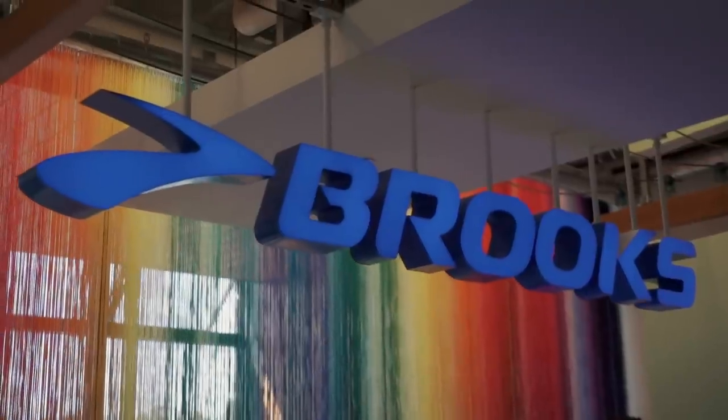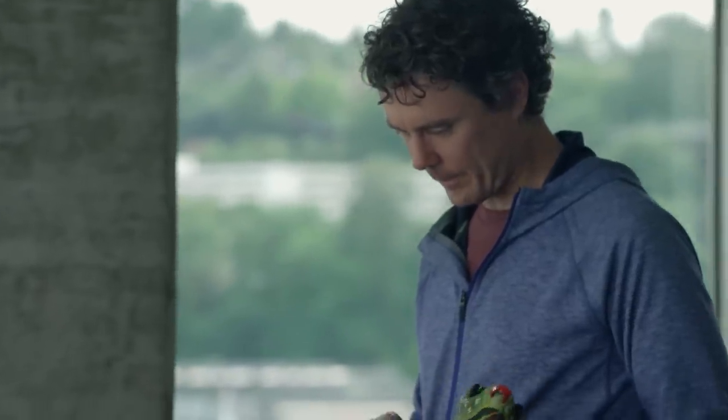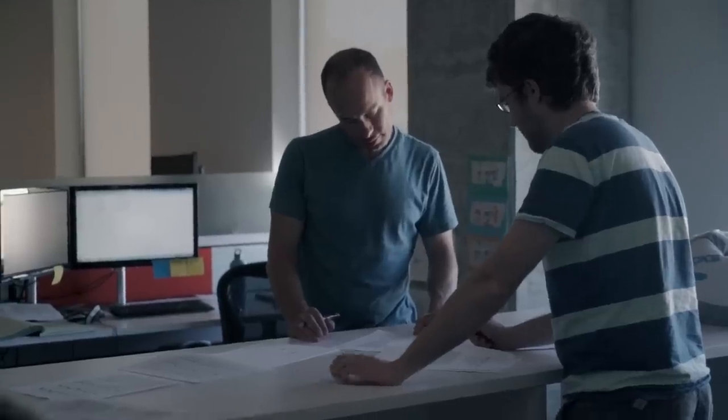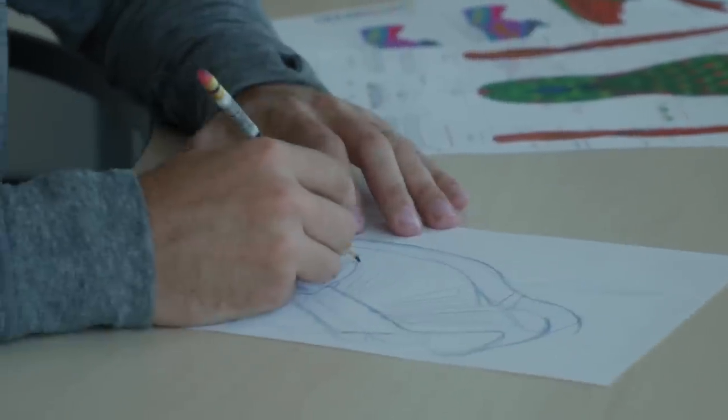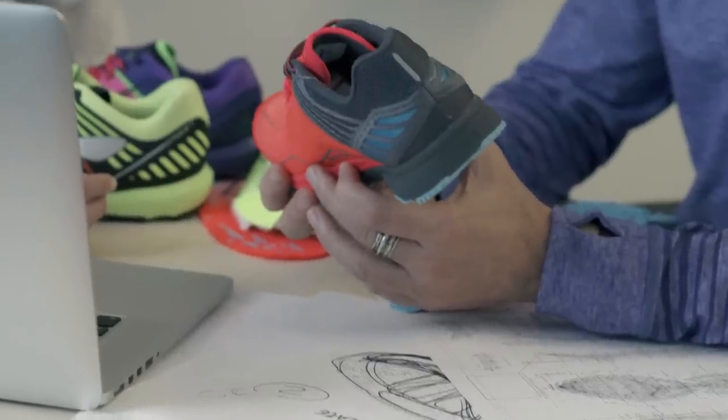Brooks approached me to help them design the best trail running shoe. That was the Cascadia, the first edition. It's hard to believe, now 12 years later. It just made sense to partner with a company like Brooks, work with a design team, figure out how to do this and do it in the best way possible.